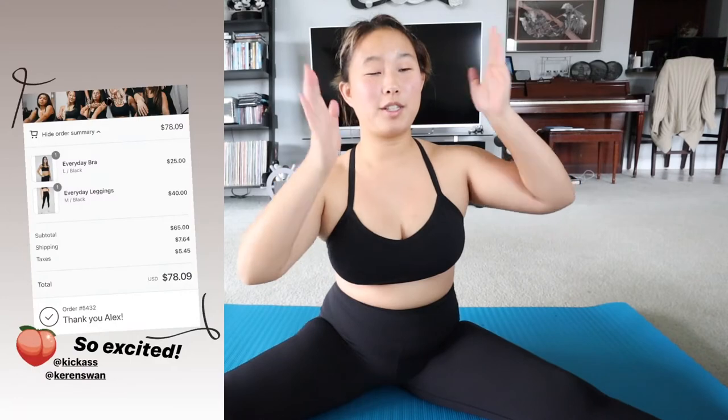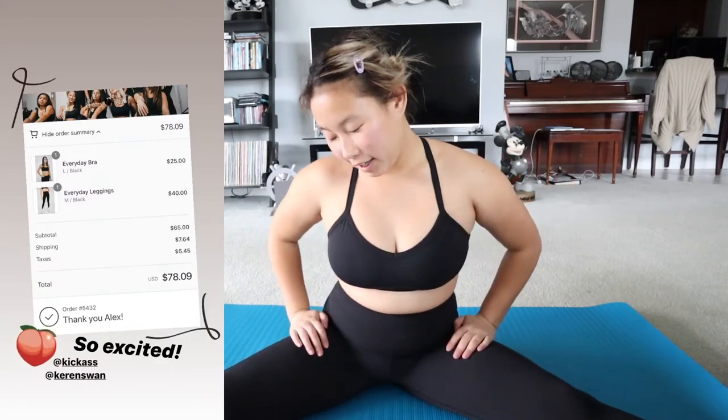I'll put the little receipt on the screen so you guys can see. But I think I got a size too small and that's why they're a little tight on me, but maybe they're supposed to be tight. I don't really know. I think I could have gotten a size bigger. Other than that, I wanted to do a see-through test.